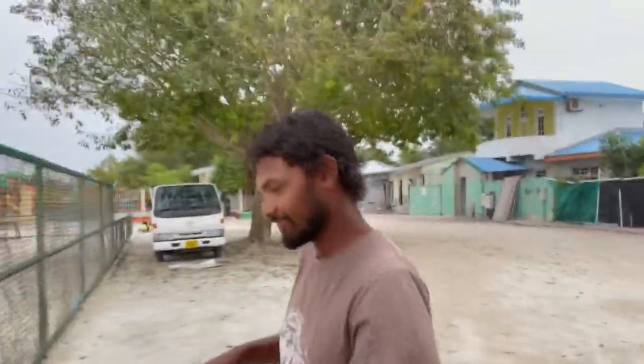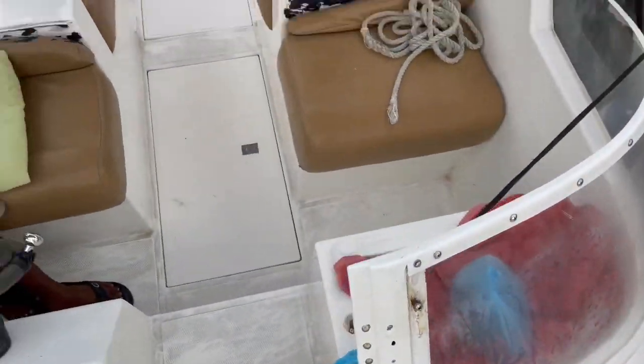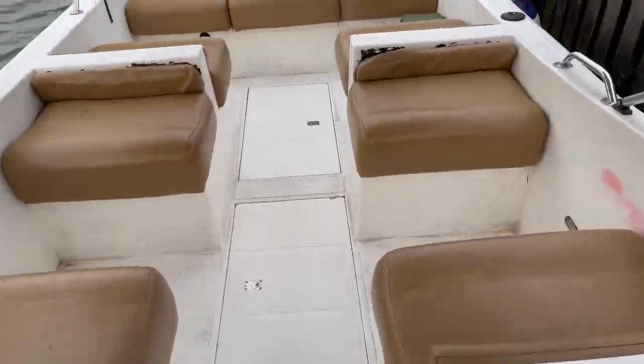Today we're going fishing with our good friend. What's your name? Recif. And we just asked him what fish we're going to catch, and he said, we hope to catch. We won't catch, but we hope to catch. So let's see what we get. Big jump. Thank you. Today we'll all come back safe. Fingers crossed.